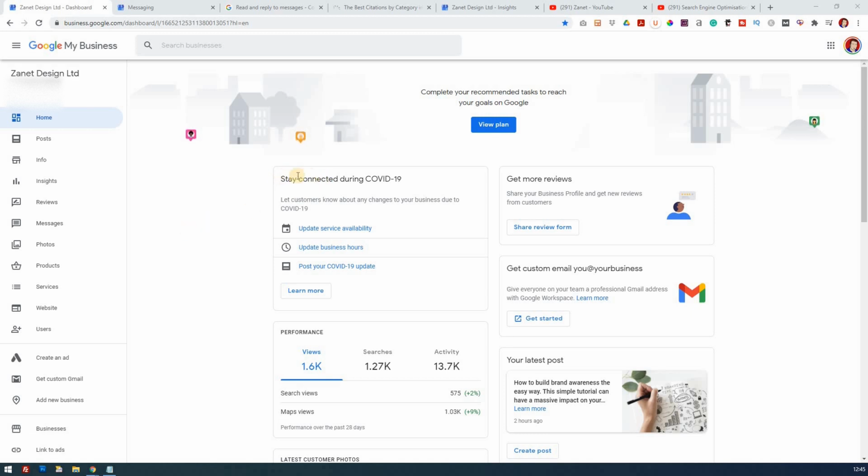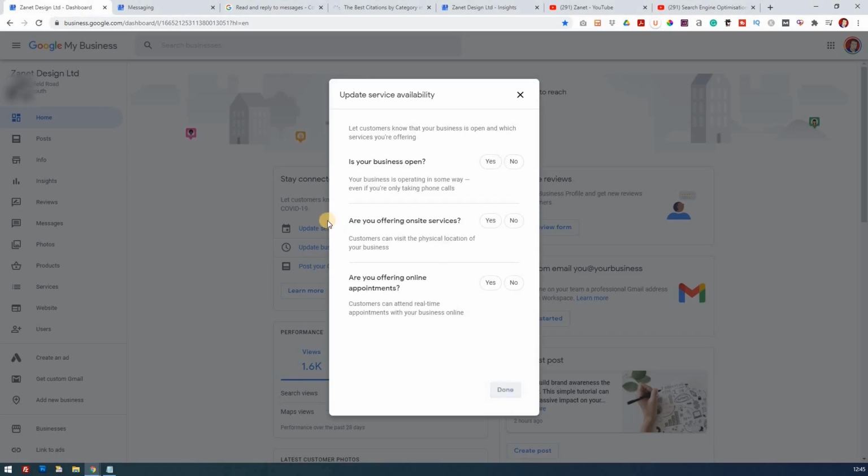One of the things you can do is just really try and keep an eye on this box here. Stay connected during COVID. For the next 6 months or so, this is still going to be quite an important way of giving a signal to Google that your business is updated and you're on the ball. So there's, for example, update service availability. Now, you may have done this a few times before, but just do it every time you see it. It takes a few seconds.